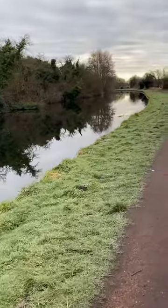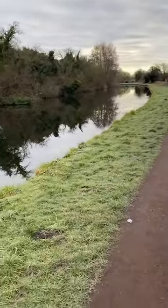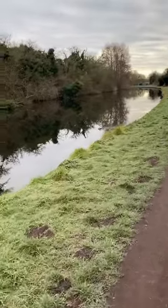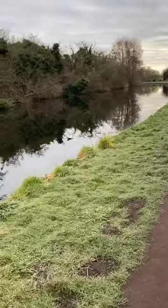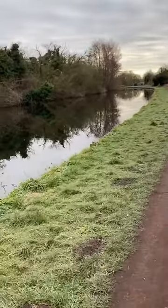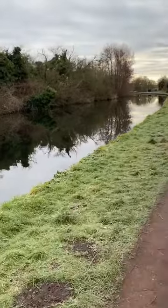Let me just show you another shot of the Staffordshire and Worcestershire Canal. Yeah, Neil, thought they might be little ice pellets. Wow, that atmosphere is still pretty cold, isn't it? Still able to produce those ice pellets and for them to be falling as ice at the surface as well.